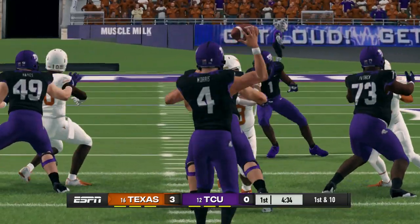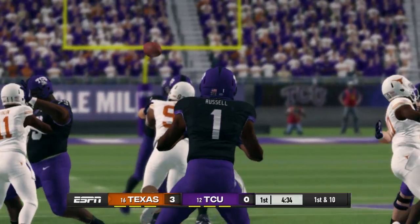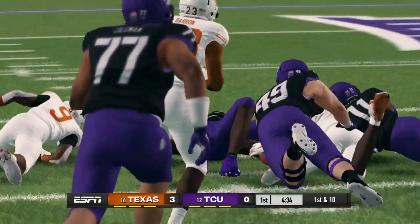He really wanted that ball, didn't he, Kirk? Well, you can't teach hustle like that. The linebacker was determined to get the ball there, and he did.